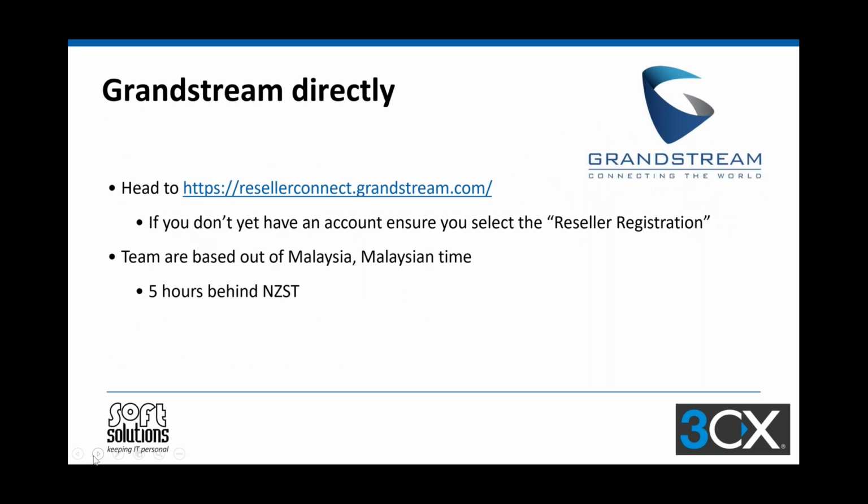So Grandstream support directly as well, so that you do have a Reseller Connect portal, which is free to sign up to. So if you don't have an account already, make sure that when you are registering, you're selecting reseller registration. Megan, correct me if I'm wrong, I think reseller accounts get a higher SLA priority? Yes, they do. Higher SLA, but the other thing is that they used to have a support portal, which is still there for end customers, but they've moved all the resellers into Reseller Connect, because not only is that where you can log your support tickets, you can also get sales and marketing information and product guides and setup guides and all that kind of stuff within there as well. So they're sort of centralizing it all into Reseller Connect, or Partner Connect as they call it. And we're seeing more and more stuff be added to that all the time. So good point of resource contact there.